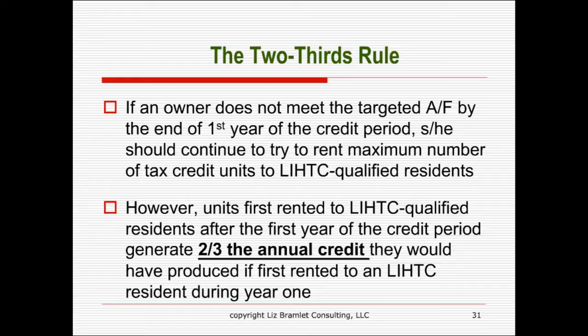So a unit not rented to a qualified resident during year one doesn't produce any credit at all for year one, and when it does start producing a credit, because you've got a qualified resident in, its annual credit is 2/3 the size you really wanted it to be.